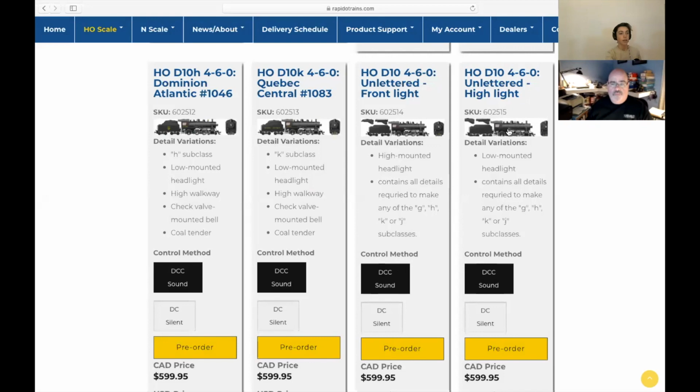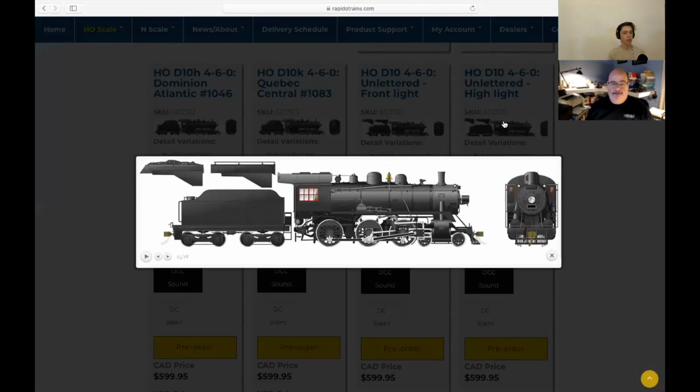And then the different unlettered variation you get is the high headlight. I guess the concept art is off. Yeah, I was going to say it says high headlight on the thing, but it's not. But yeah, so I guess it's just the same thing then with the high mounted headlight and the no illuminated number plate.